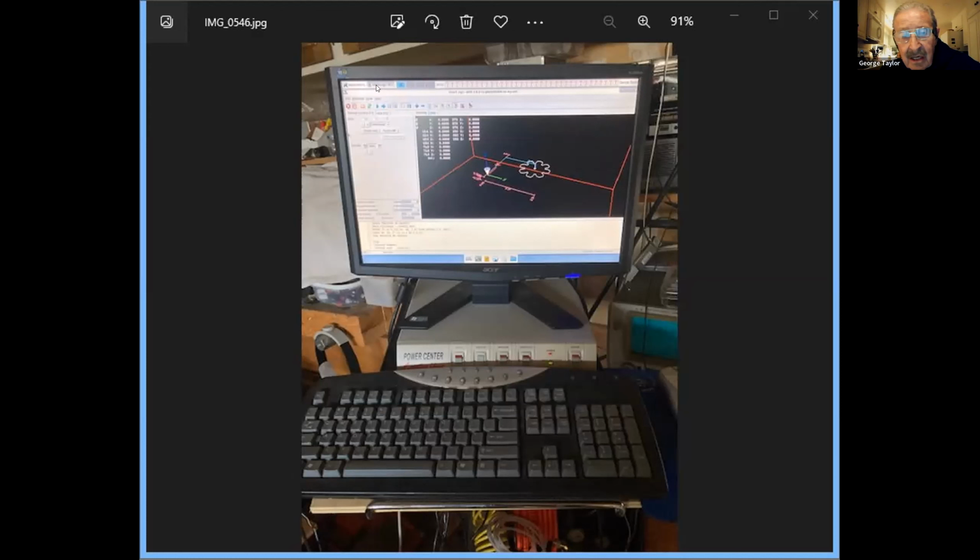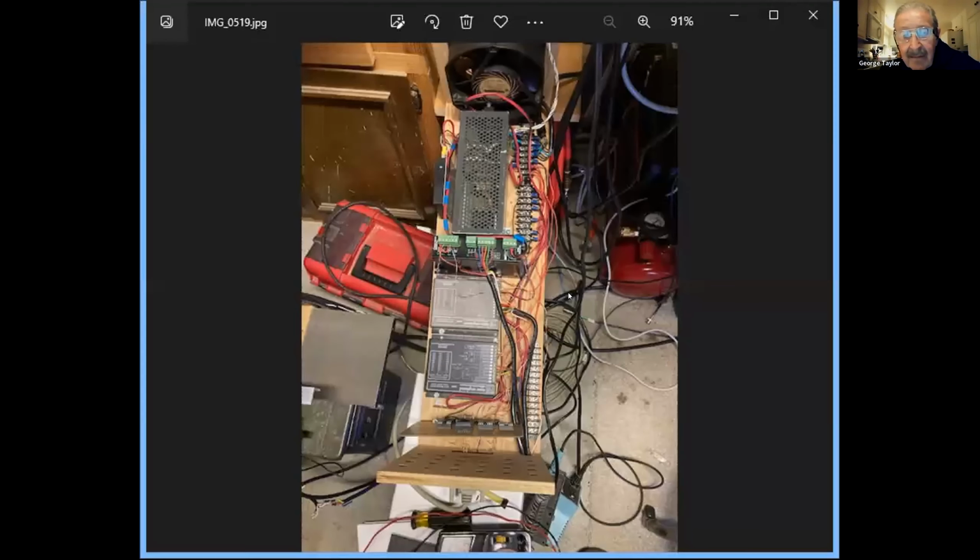Okay, so this is what you see here. It's kind of like a typical CNC. This is what the Linux CNC looks like. You can't see all this stuff over here. Now let me get out of that one and go to this one. I showed this last time. This is the controller with the lid off.